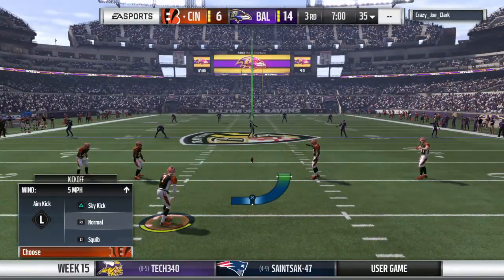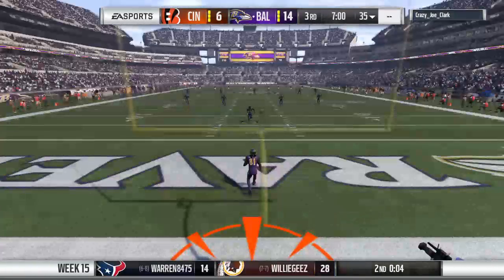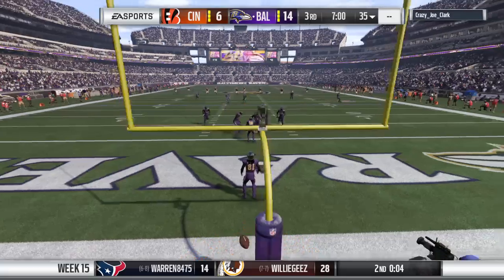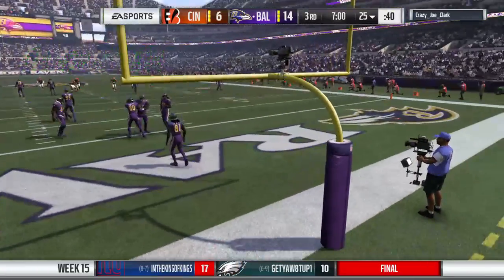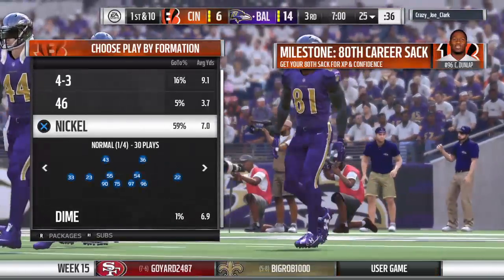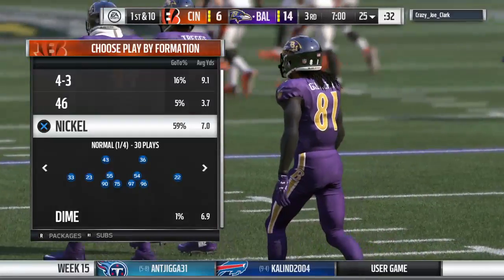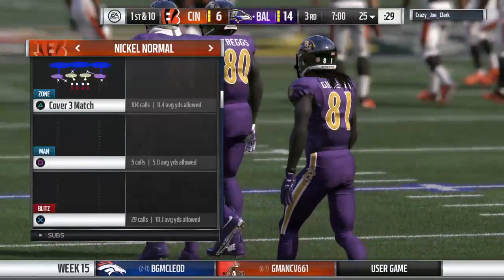Both teams appear ready for the fight ahead, and we resume action here in quarter number 3. And this will be a touchback as that sails over the end line. Out come the Ravens now. They'll go on offense first here in this third quarter. They have the lead now. They'll be looking for some separation here as we begin the third quarter.